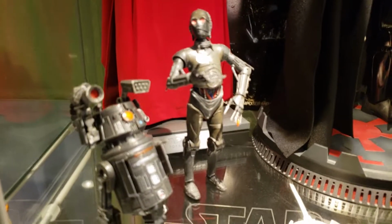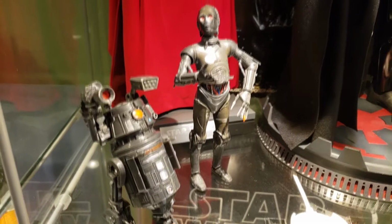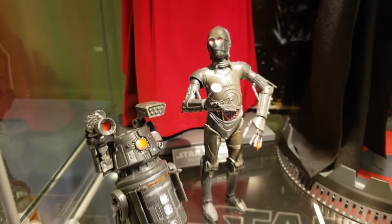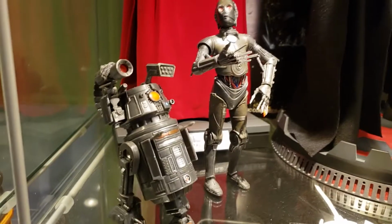They of course are part of the Black series from Hasbro. I bought these at my local Disney store. In fact, I think they might have been exclusives to the Disney store. I'm not positive on that. Don't quote me, but that's where I got mine, and I haven't seen them anywhere else to my knowledge. Feel free to correct me if I'm wrong in the comments section.